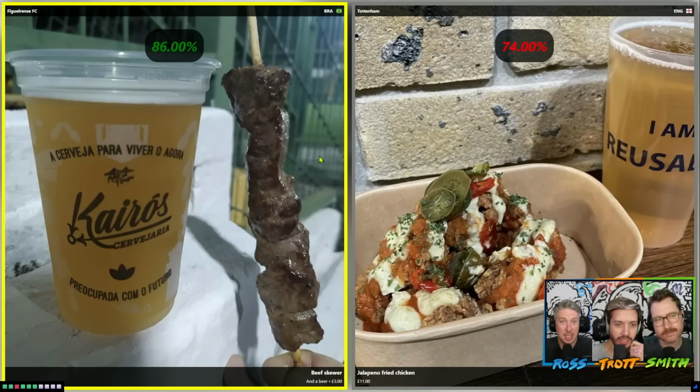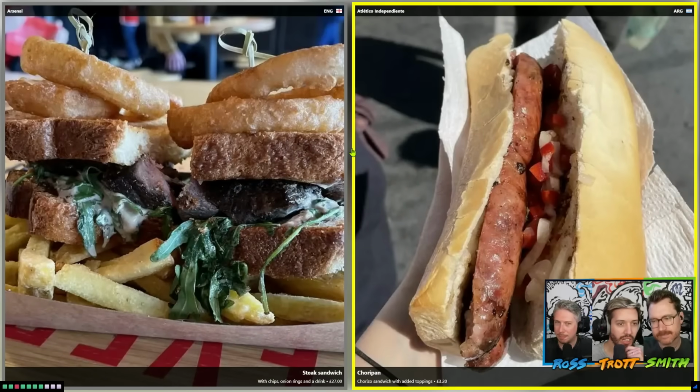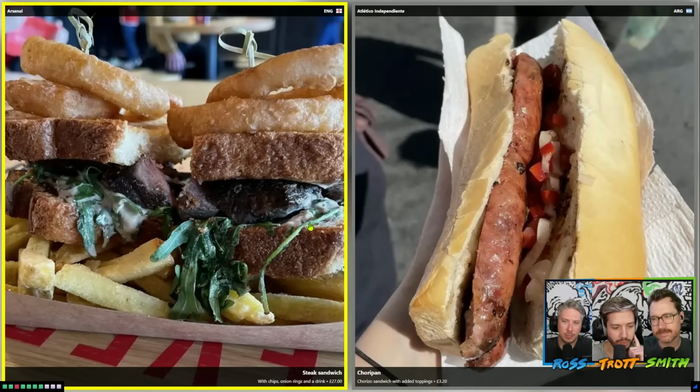Yeah, we're going left. Bam. Boom. Yeah, it's a winner. Nice. Thank you for doing it right. Arsenal with their steak sandwich with chips, onion rings, and a drink at £27.